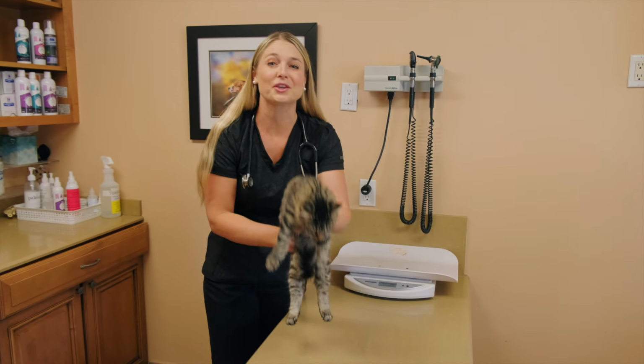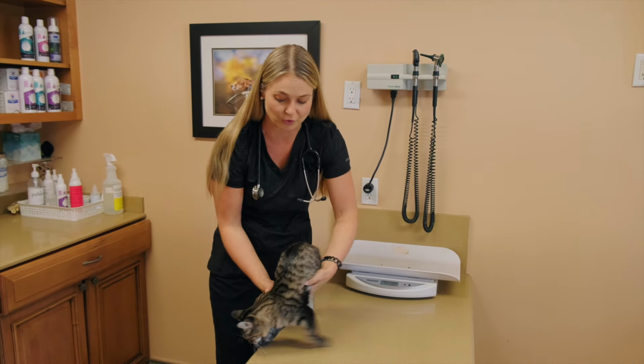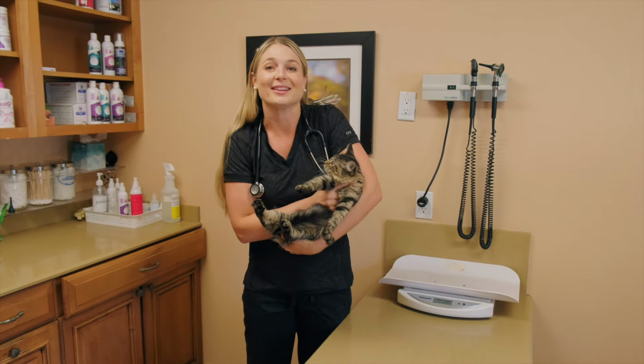First off, this is the cutest long-haired tabby kitten ever. She was actually rescued with a group of kittens in the bushes here in South Florida. She is so stinking cute. All right, let's jump right into this.